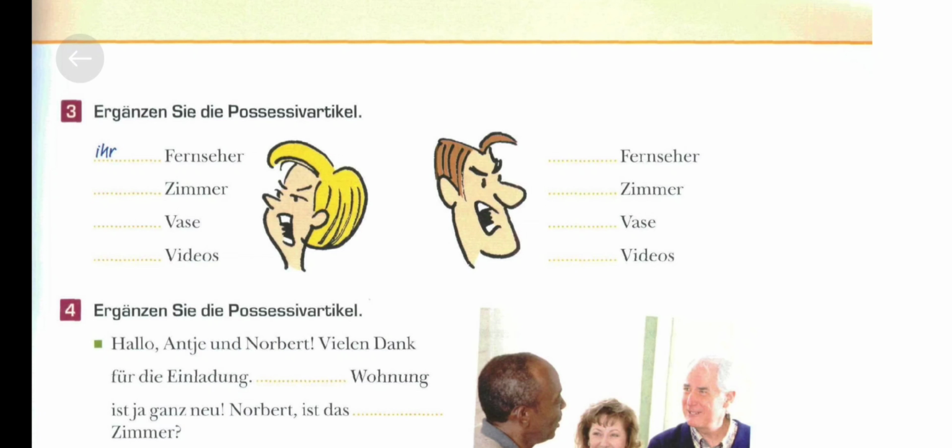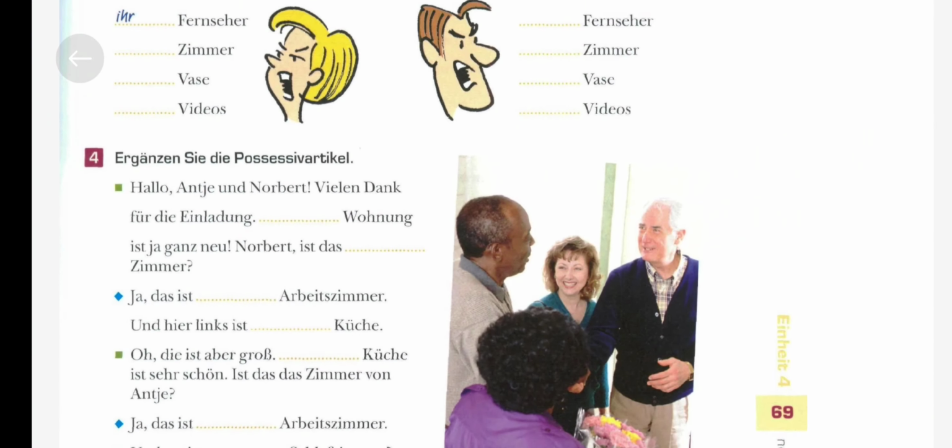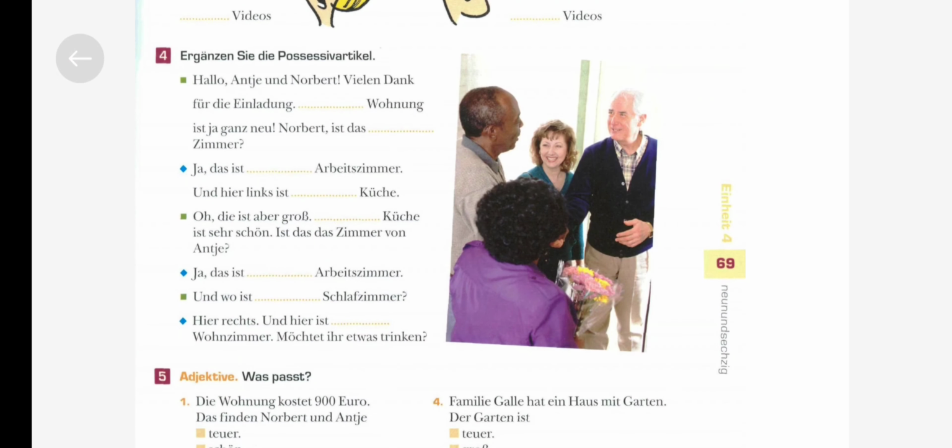Next is Wasser, which has the article die. So ihre Wasser, ends with E. Next is Videos, also article die, so ihre Videos means her videos. Next is, we have to fill according to him. Sein Fans, sein Zimmer, seine Wasser, seine Videos, because Wasser und Videos have the article die. Moving forward, next is ergänzen Sie die possessive article.